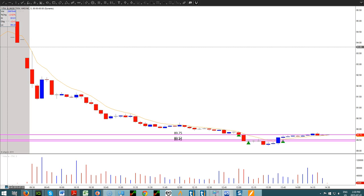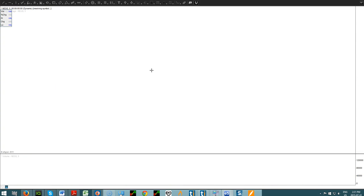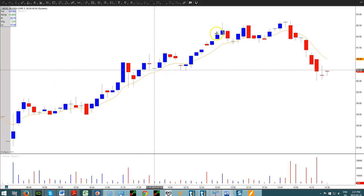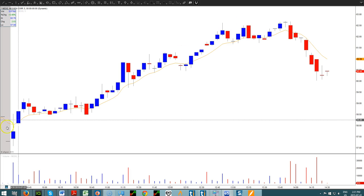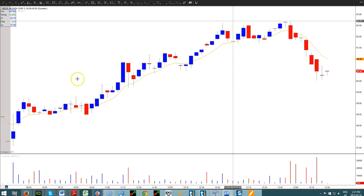I'm just trying to see if there's anything on my best 10 list that is cropping up that may give me something. NEOG was something that I just couldn't find a way onto. It made my best 10 list. You can see that it had a great run from $57 all the way up to 62.